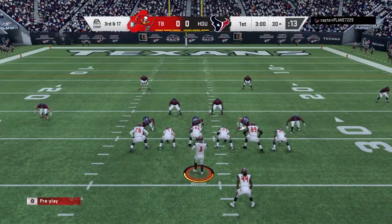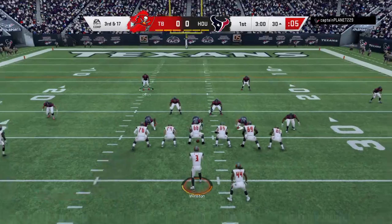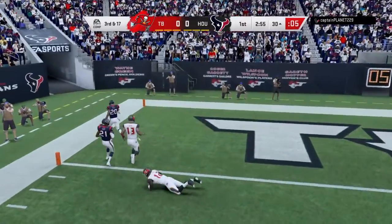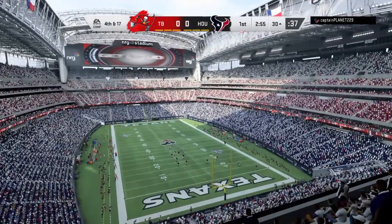An incomplete pass on that last play, and that means they'll need to come up with something here on third down. What's tight? Tight ends right. We got three. Wait. From the shotgun, it's Winston. And that'll be incomplete. Well, they took their shot all right, but it comes up empty, and it's fourth down.